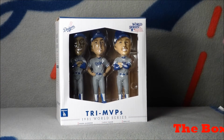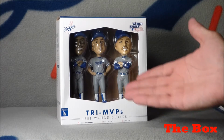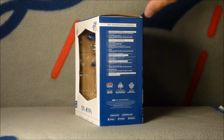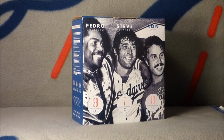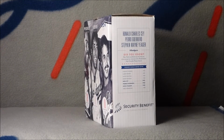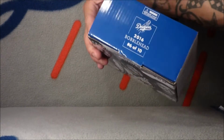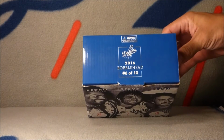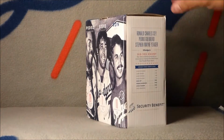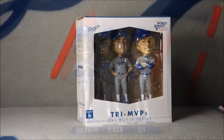Alright guys, so now we're going to jump into the box of the 1981 World Series Tri-MVP Bobblehead. So here's the box of the Bobblehead. On the front, it shows the Bobbleheads. On this side of the box, it shows the 2016 promotional schedule. On the back of the box, it shows a picture of the Tri-MVPs. On this side of the box, it shows some different facts of Cey, Pedro Guerrero, and also Steve Yeager. And here's the front of the box again. We're actually going to show you the top of the box. It shows the 2016 Bobblehead, but as you can see, it's number 6 of 10. And that is the 1981 World Series Tri-MVP Bobblehead box.